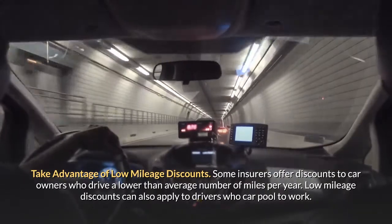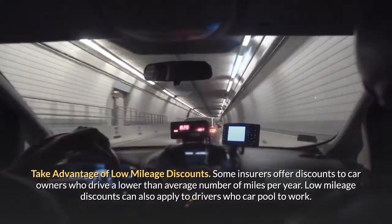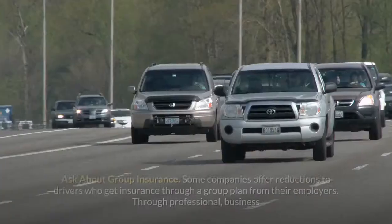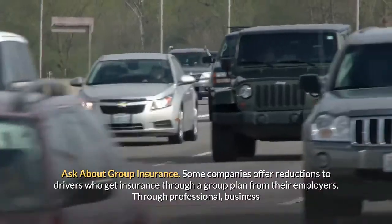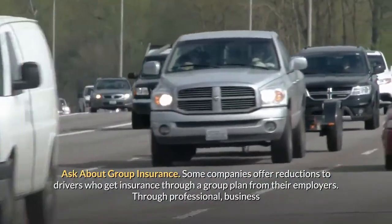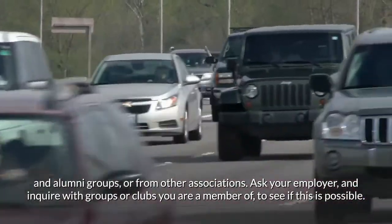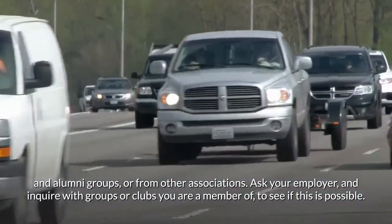Some insurers offer discounts to car owners who drive a lower than average number of miles per year. Low mileage discounts can also apply to drivers who carpool to work. Ask about group insurance. Some companies offer reductions to drivers who get insurance through a group plan from their employers, through professional, business and alumni groups, or from other associations. Ask your employer, and inquire with groups or clubs you are a member of, to see if this is possible.